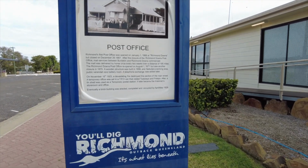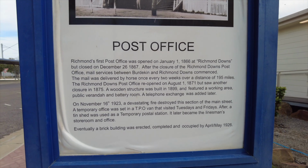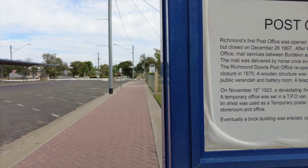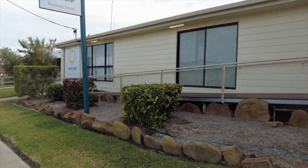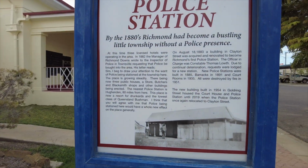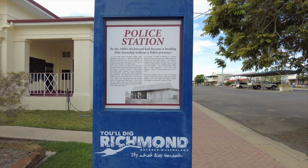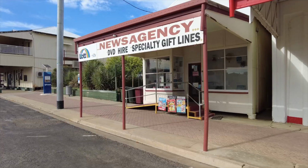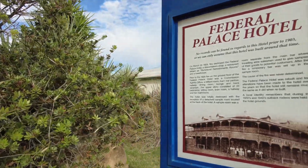Suncorp Bank. There's a bit more information. Got all these boards around town, so it'd be a nice little walk. There's the police station one, which is good. That's what them blue signs on the sides of the road are. So there's the old newsagent. What's here? There's the pub. There you go.